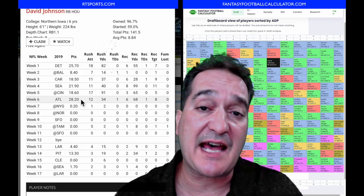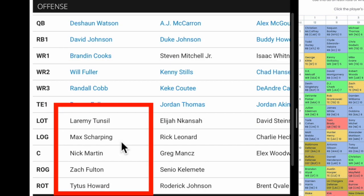Let's go take a look at that real quick. Here we are looking at the offensive line for Houston Texans and David Johnson. Look, Laremy Tunsil's considered a top 5 left tackle. Max Scharping and Tytus Howard were drafted last year, so they still have a lot to prove. These other 2 guys aren't bad. So their offensive line, I would give it a B-, C+. So if they can open up some holes for him, this kid could probably make a great comeback.